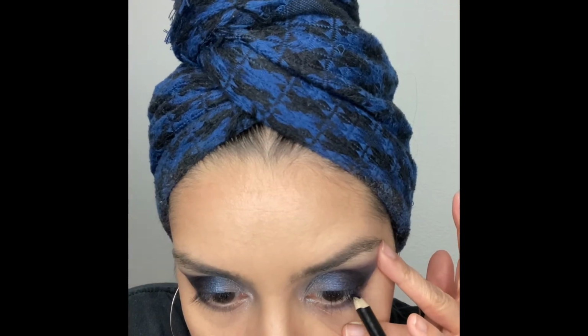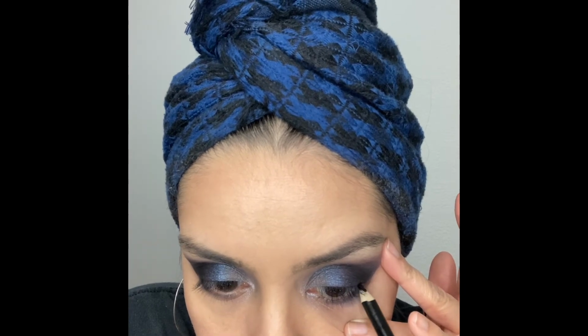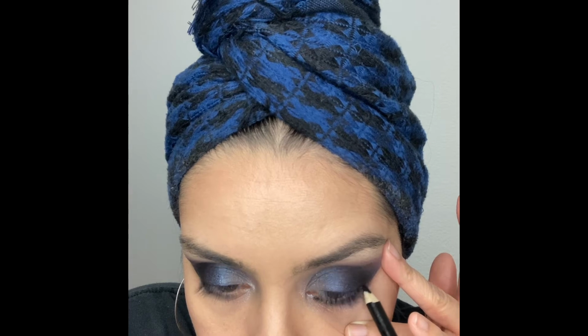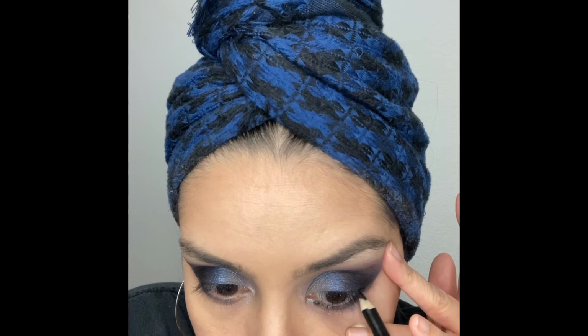So that's what we're gonna do. I'm gonna do that on my under eye. So I'm gonna slowly line. I do like sometimes to line all the way to the inside corner of my eye. And I'm also going into the lower lash line here, just to kind of fill that in. And we take this angled brush.